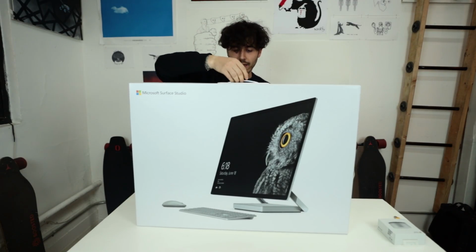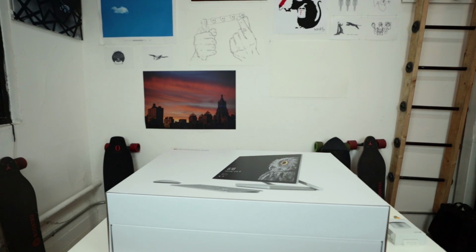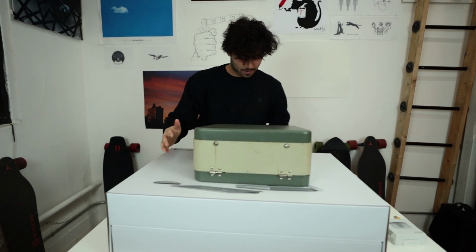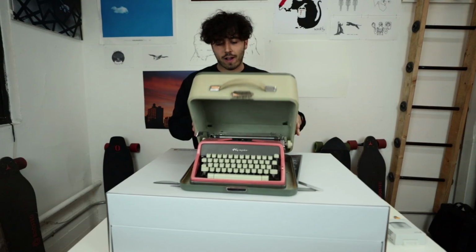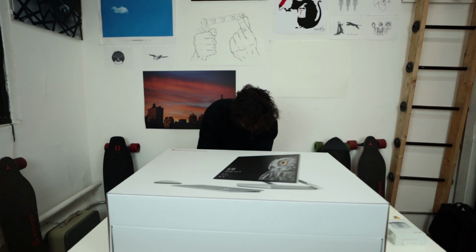All right, now it says to put it like this, like a suitcase, actually. I have a Microsoft Surface from 1960. Looks like this. This is literally how this box is going to open right now. Pretty neat, huh? Now it says to peel these 2 little flappy things.